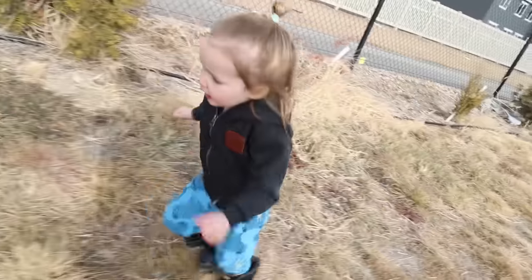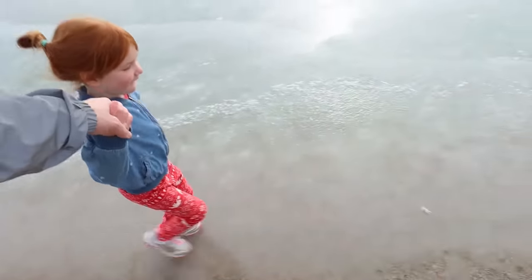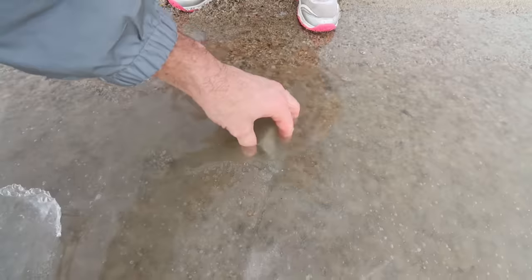What are you looking for? Grass! You're looking for grass? Woo! Look, a fish! Break it so we can grab it! Should we save him? Yeah! Dad, you broke it! Fish rescue mission, Dad! Get the ice out! We're coming, fishy! Will you grab him?